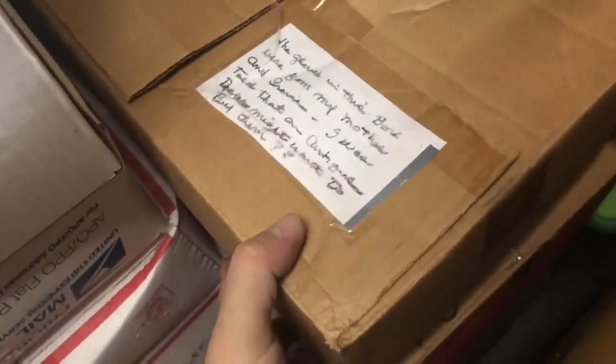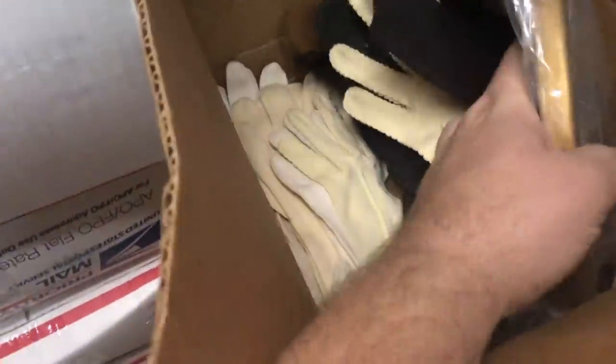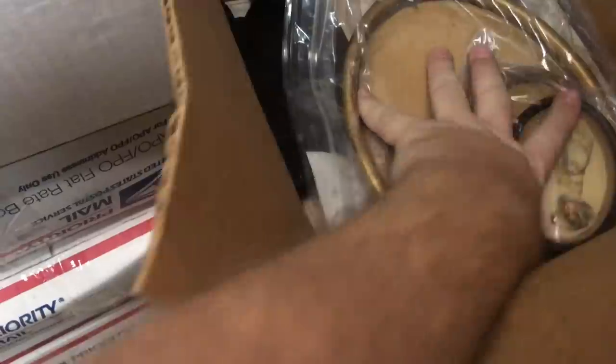Gloves. This box was from my mother. Vintage gloves. These are great. We sell them for like $2-3 a pair. Probably 30 pairs in there, so probably a $100 box. That's nice. And they sell all the time. People buy them for Halloween. I'm gonna do costumes. Let's look at this box right here.